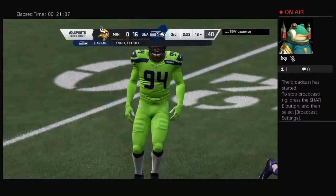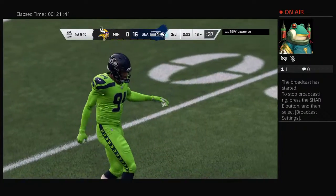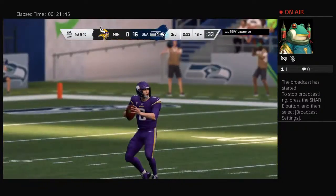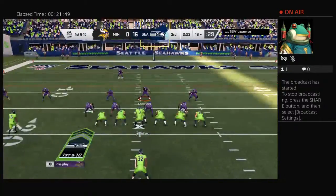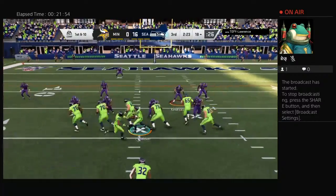And the pressure too much that time as Cousins goes down with a sack, it's Ziggy Ansah. But down 2 scores, I guess they felt like they needed to go for it. They must have thought they had a play to dial up that they could get it. It didn't work out.